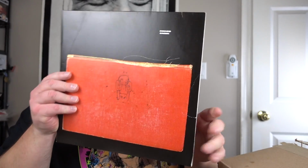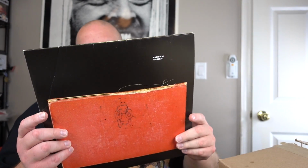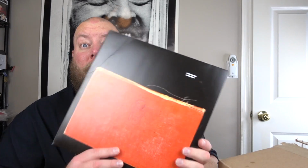Radiohead, Amnesiac. That's a cool one. Not bad. That is a double LP vinyl. That's pretty cool stuff right there. I'm also not a huge Radiohead fan. A lot of people are fans of Radiohead. Not me. I'm not a huge fan.